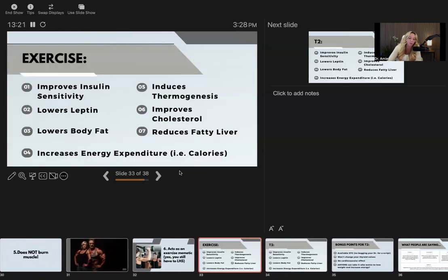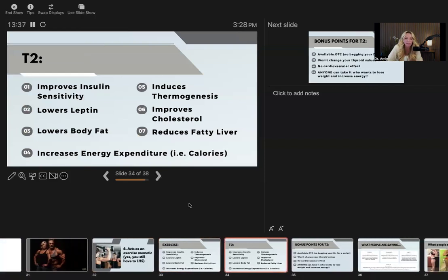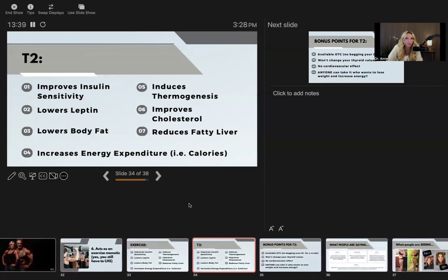So here's the thing. Exercise, what do we know about it? It improves insulin sensitivity. It lowers leptin. It lowers body fat. It induces thermogenesis, the burning of your stored body fat. It improves cholesterol. It reduces fatty liver. And it increases energy expenditure, i.e. calories. Guess what? T2 does the same thing.